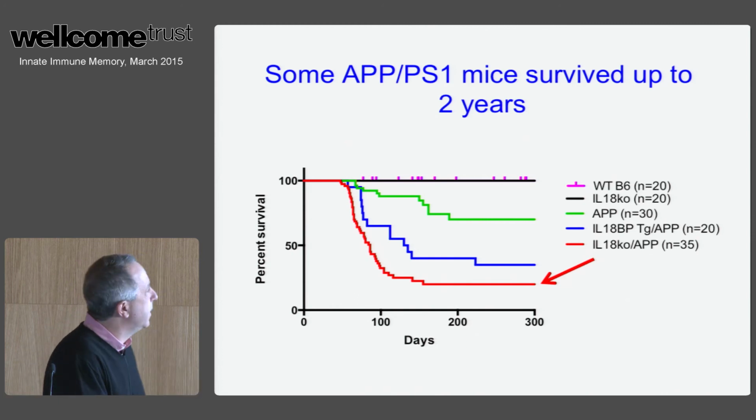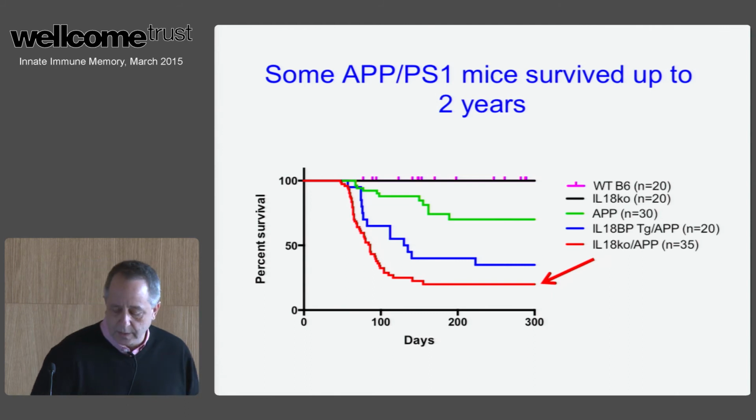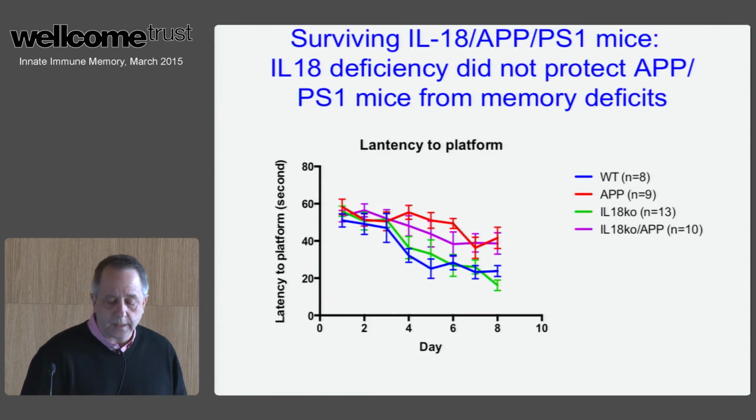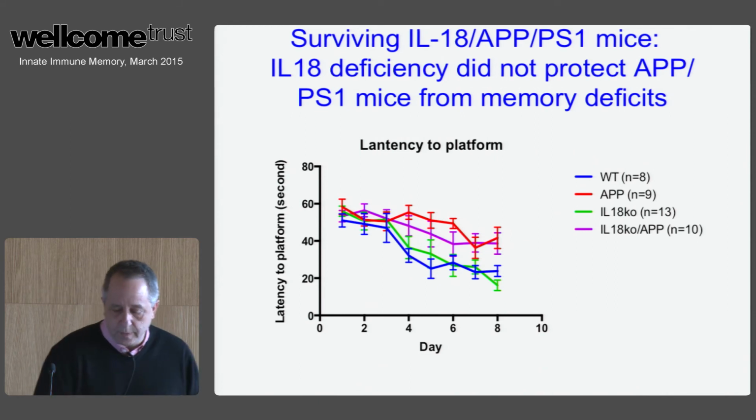Now, some of the APPPS1 IL-18 knockout mice did survive. You can see about 70% of them died, but there was about 30% left. And those animals were recently tested in the Morris water maze, and you can see that IL-18 deficiency did not protect against the memory loss. So again, blue here is the wild type, red here is the APPPS1 mouse, and this purple line here, which is indistinguishable from APPPS1, is the remaining IL-18 knockouts that have been bred into the APPPS1 mouse.